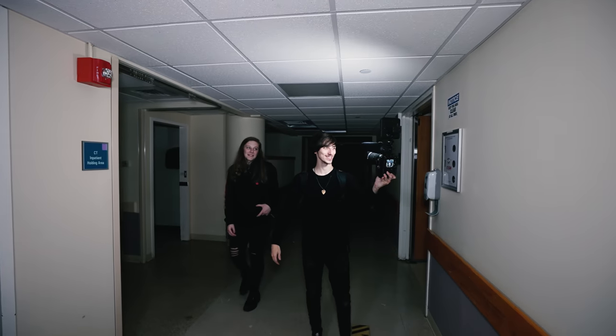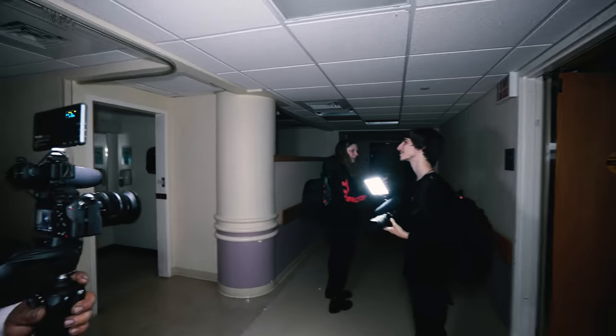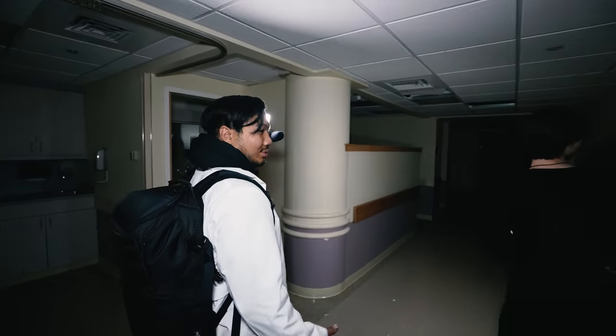Careful, we might have to do a Beyond the Dark here. That's what I was saying. I was saying it could be haunted here. I think it's haunted. It's a hospital, right? Somebody had to pass away, and this is a morgue. Okay, we still haven't found the morgue at all. Is there an x-ray machine here? No, it's all gutted here. Okay, well, at least we know.